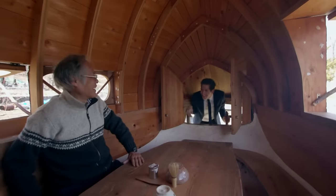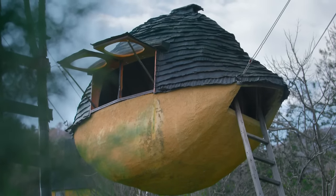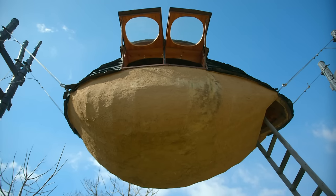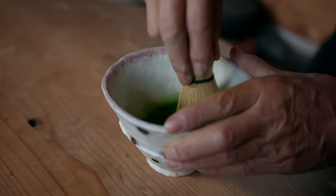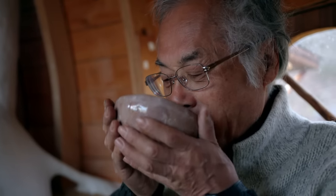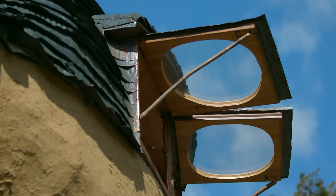Wow! It's so cozy in here. This is great. Have a cup of tea. This bowl is my favorite. This is your favorite? Yeah. Oh, thank you very much. Delicious. Very strong. Yeah, too strong.